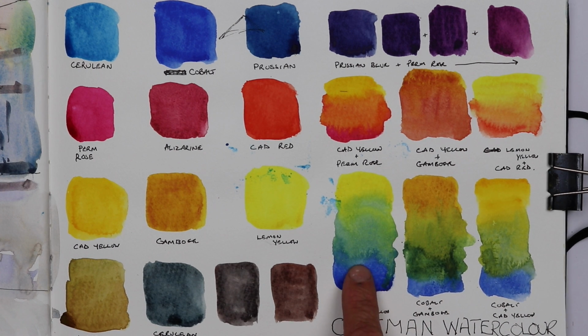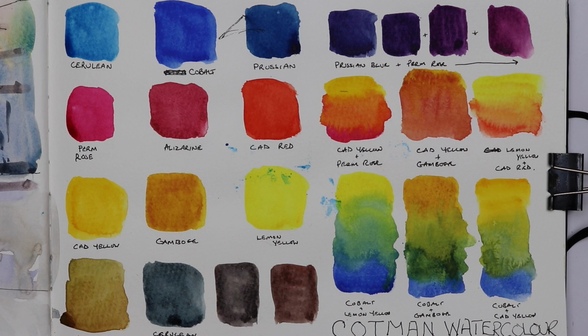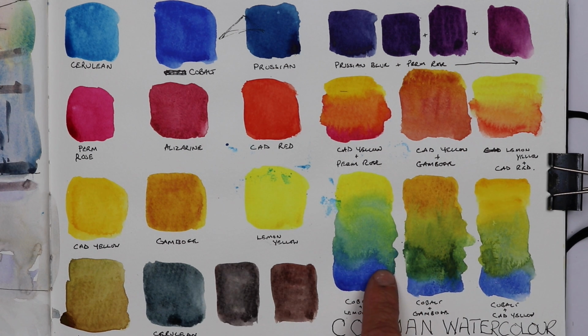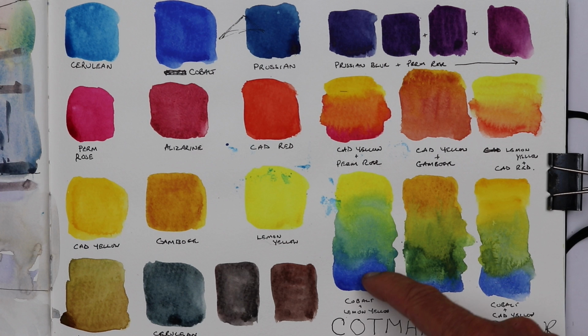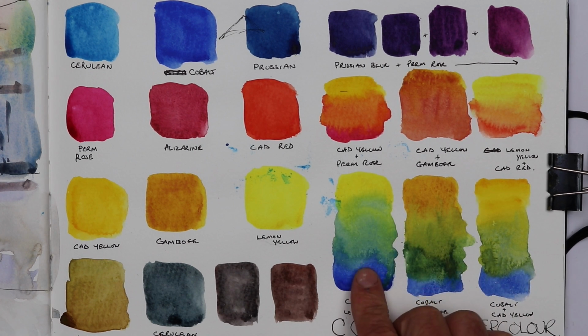But I use a lot of cobalt blue and cadmium yellow for trees and leaves and stuff like that. So anyway, here we go. We've got cadmium yellow here with some lemon yellow, and it makes a lovely green. No problems with that at all.